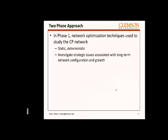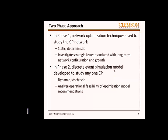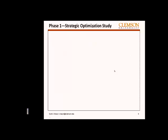So this two-phase approach, as I mentioned: the optimization is a static deterministic problem, looking at long-term network configuration and growth, and the simulation study was within one specific consolidation point, looking at the dynamics, the cycle times, the forklift driver's work schedule, the real fine details, with probabilistic travel times and probabilistic demand arrival rates, figuring out how feasible it is to get things through these center points based on the quantities and the loads that our optimization model prescribed to us. So let's talk about the optimization study first.